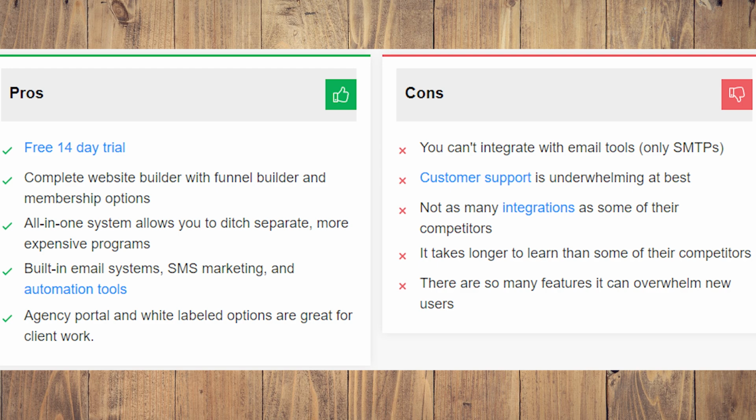So this is an issue for both Wix and Gohighlevel. So yeah, that's pretty much it.